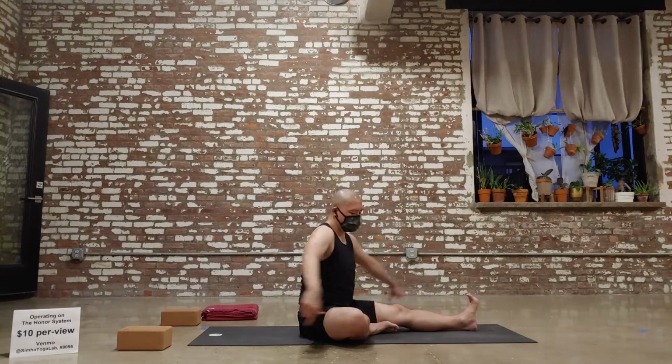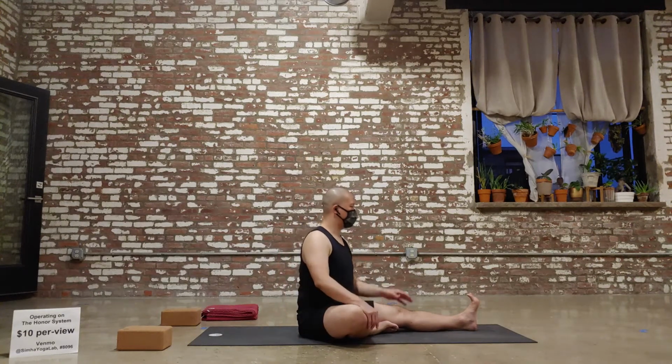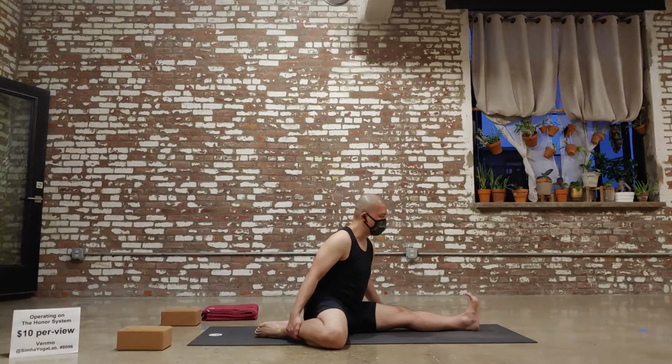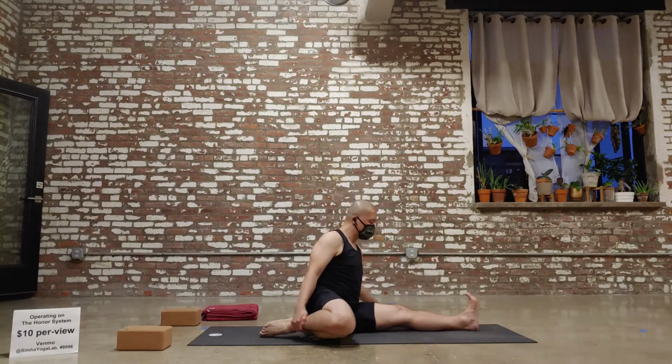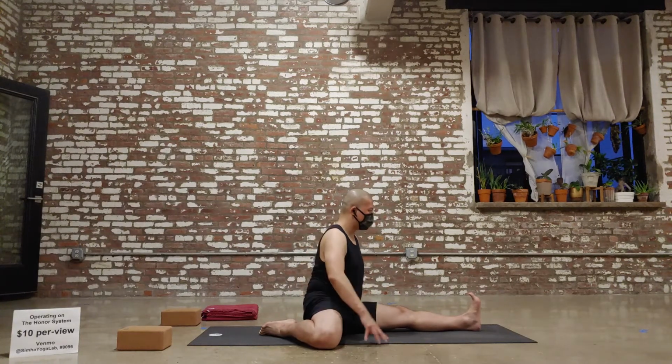Keep the legs as they are. Twist to the right. Take it back to center. Take that right leg. Carry it behind you. The legs are about 90 degrees. If you're a little bit tight and you have to go less than 90, it's okay to go less than 90. Okay, best you can.